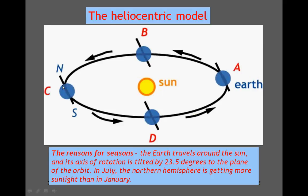I'm going to show you this in other presentations, and we're going to do an activity with this, but I want you to definitely know for right now that we do not have winter because we are closer or farther from the sun. This picture is technically not correct because it shows the Earth being much closer here than here. In reality, it's nearly a perfect circle. Nearly. We call it an ellipse.